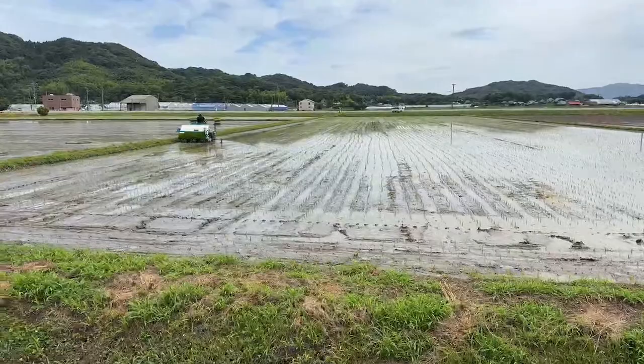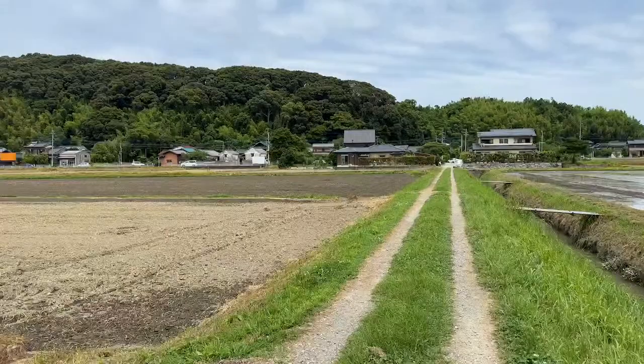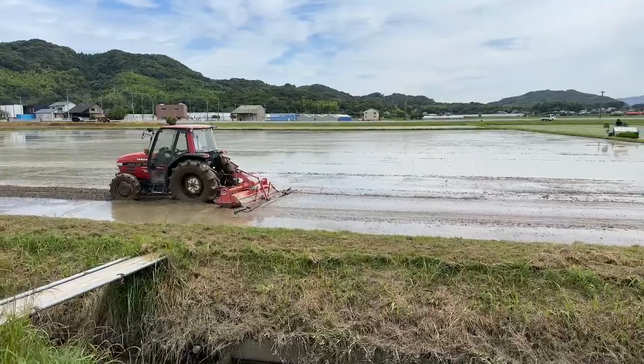So the rice that's grown in Itoshima is basically, obviously, for food, rice. But a lot of rice grown in Itoshima is actually used by sake breweries. Not just in Itoshima, the sake breweries in other parts of Kyushu or Japan. That's what I hear anyway, so they grow very good quality rice in this area here.